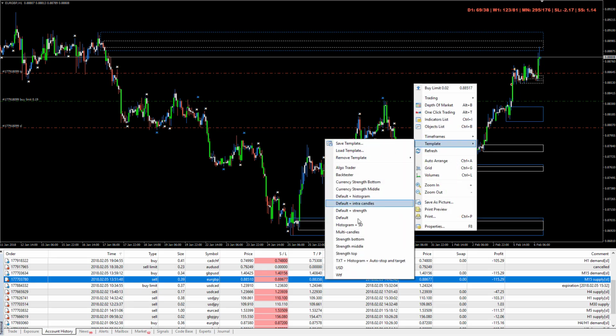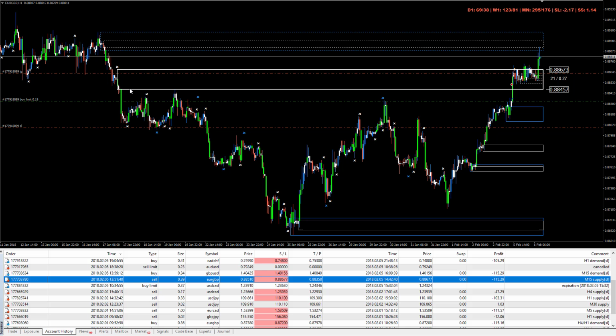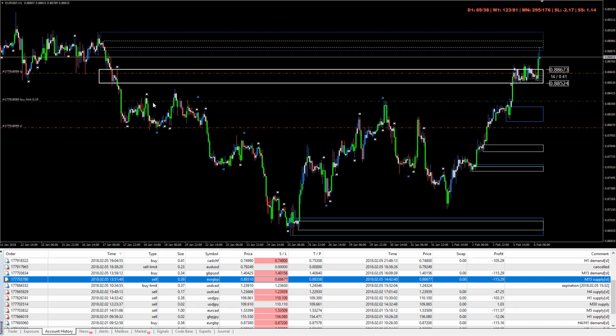It's going to put the template on again to get rid of the. So this is 15 minutes supply. We're going to leave this on the 1 hour chart just so we can find it. So where are we? Okay, so we look to sell here. We look to sell right. Maybe around here. Right here. So we look to sell here.